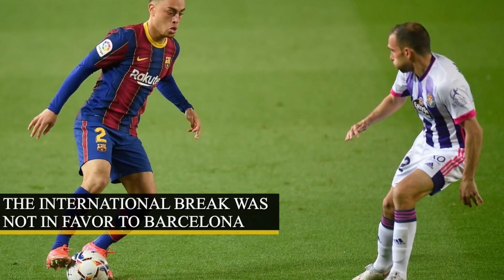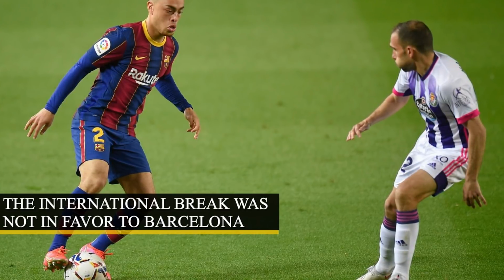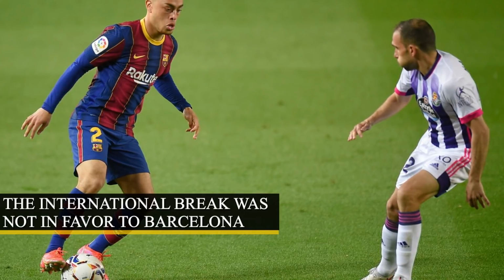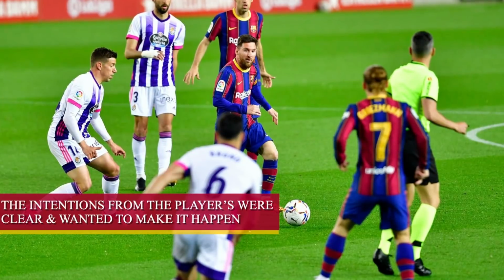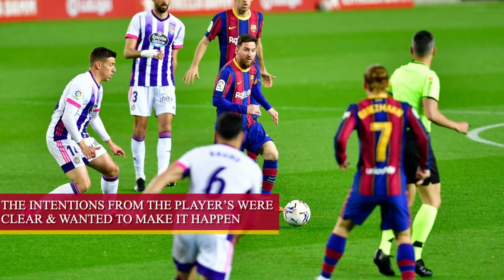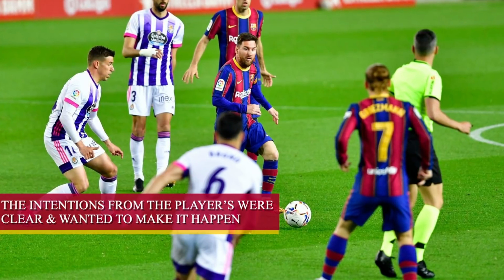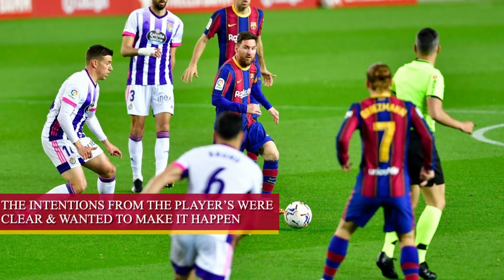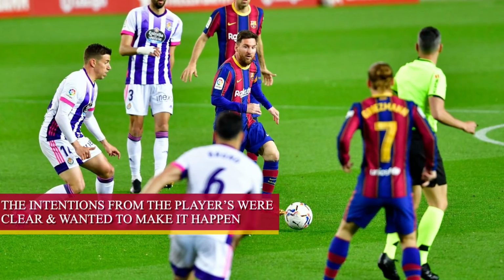But what we could say, when it comes to this Barcelona team, is that the intentions coming from this club were extremely clear. You can truly see what Ronald Koeman wanted to do with these players, and the players wanted to make it happen. They were attacking from the right side, the left side, from the center, and the majority of the times we did see Messi receive the ball and try to run into the box. The other attacking option that Barcelona had was Dembele shifting his position between the center backs and the left back and the right back, moving left to right, acting as a number 9, looking for those through balls.